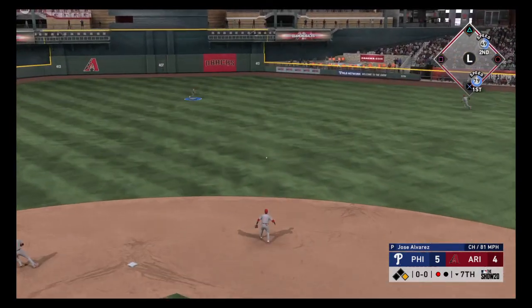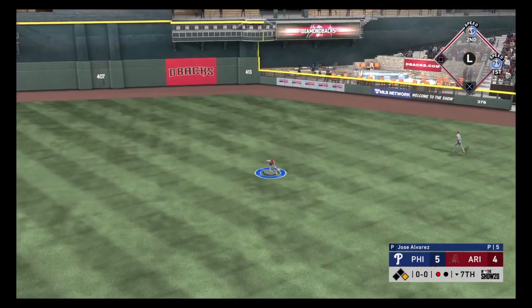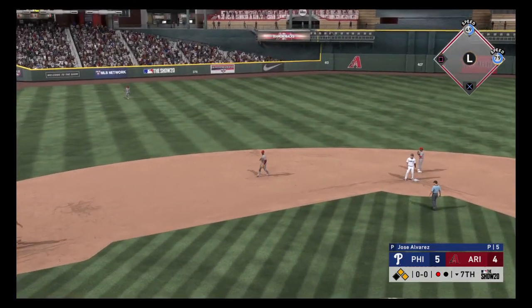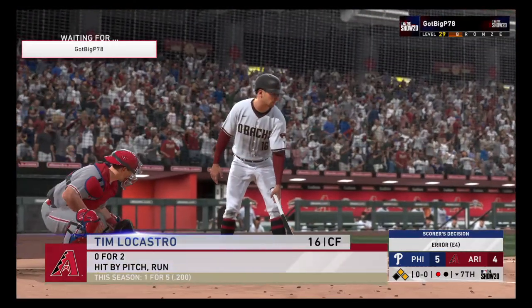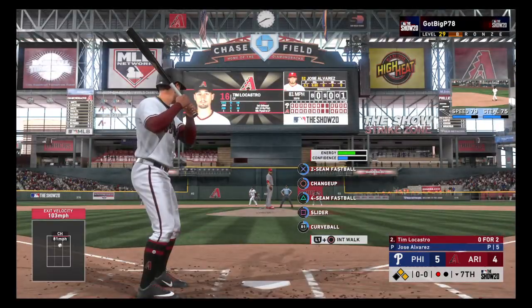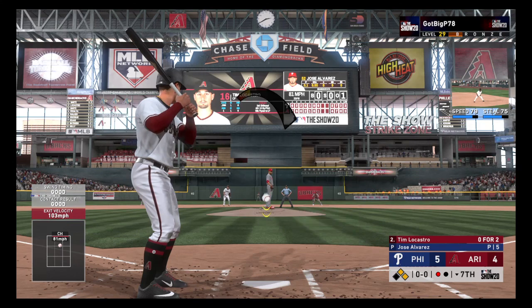Hit hard on the ground towards second, and that's in for a base hit. He's 2 for 4 now. So striding in, Tim LeCastro, as he'll look to bring home that tying run from second with a base hit into the outfield.